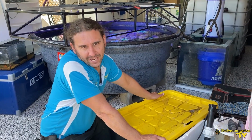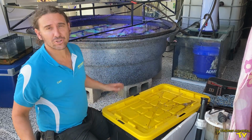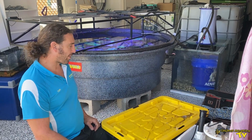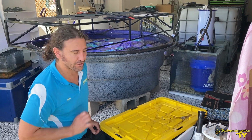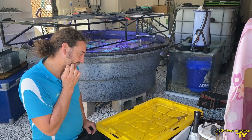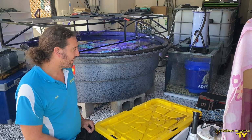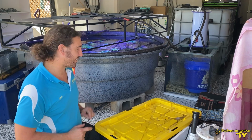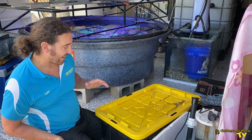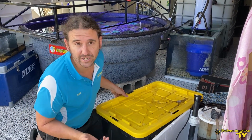So we dismantled this tank a week ago, and our job was the fish and the coral. We set up the system, we put everything in. One of the things that we didn't do was the sand, and so one of the other team members took all the sand out, put it in this tub, and I'm just about to open it to see how it's going. I'm a little bit worried because it's a lot of sand and it's been sitting here for a week. I'm a little bit worried it could have gone anoxic, but we'll have a look.